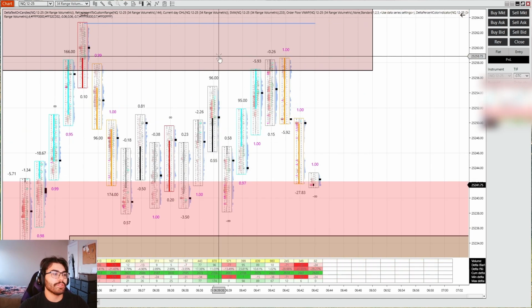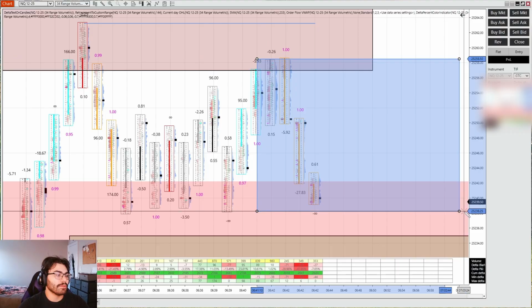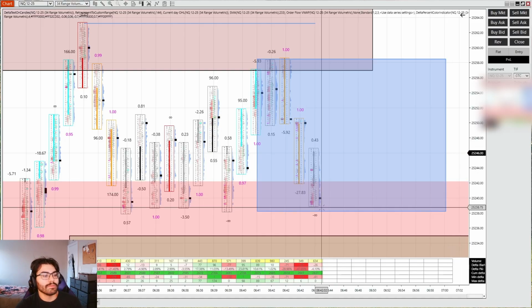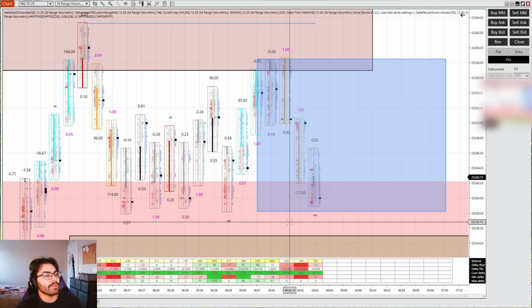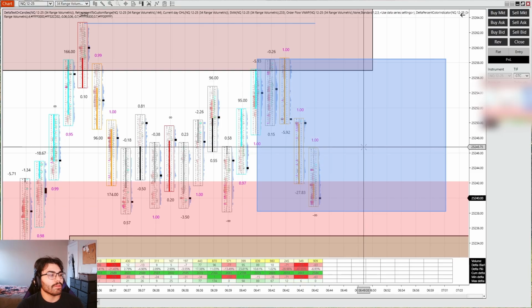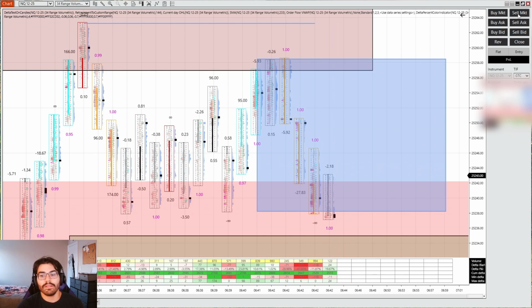Ooh, decent rejection. So now we would need that confirmed close. We do have some sellers popping up down here in this region. Let's see if it holds. If this is an up close candle, then I'm gonna delete this zone. Alright, got that close below, but I need the 21 R to also close below, so no entry yet.